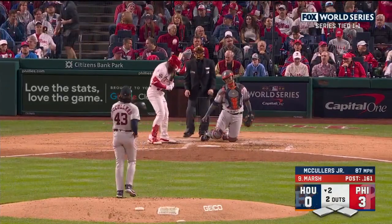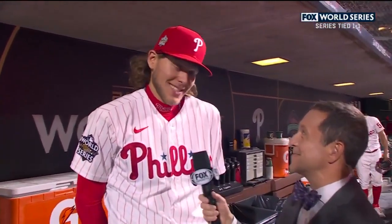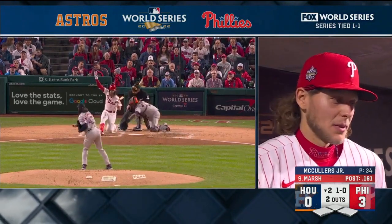Ball 1, and down to Ken Rosenthal. Thanks, Joe. Alec, we saw Bryce Harper say something to you in the on-deck circle. What was it? It's between us. When you went up there, what were you looking for? I see he's been throwing a lot of sinkers to righties, so I was just making sure I was on time for that. Got one over the plate and put a good swing on it. Thanks, Alec. Joe, back to you.